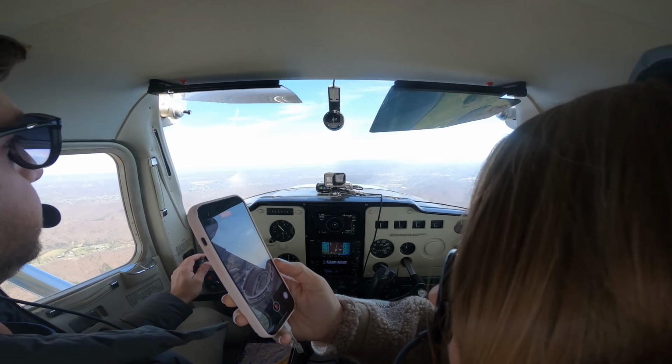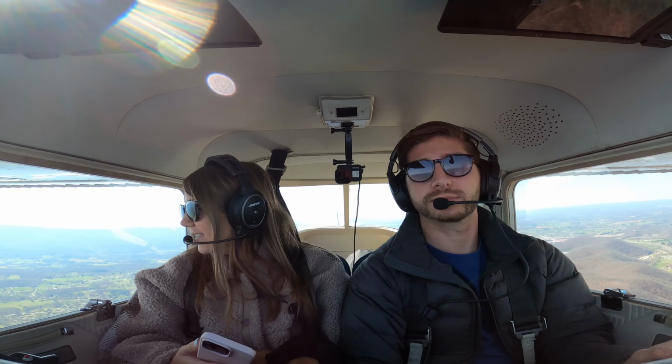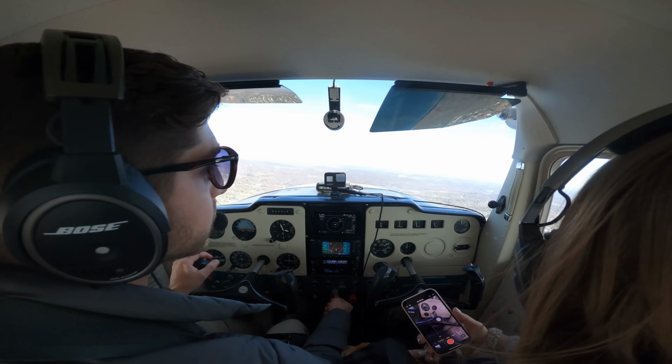Yeah, we gotta come back and come to the speedway. That'd be fun. We got some mountains down here. See any kind of downtownish looking area? This looks like lots of buildings right here. It's gotta be the downtown area, right? Probably. Oh, I think that's the Bristol sign.